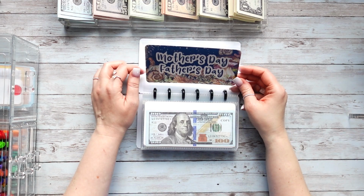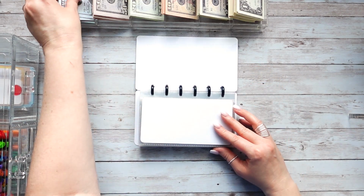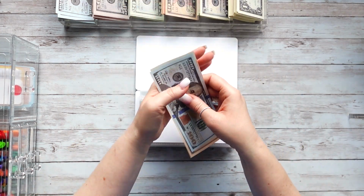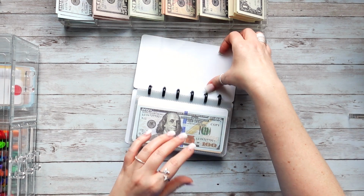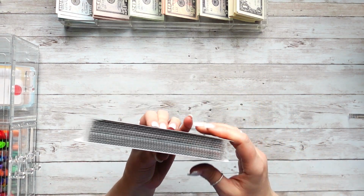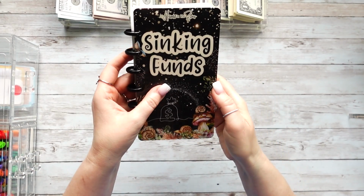All right, so our last sinking fund is Mother's Day and Father's Day, and this currently has $115 in this fund. All right, so that is the last envelope. That is all 18 sinking funds. So yeah, it is even thicker. It is so thick. But I think this binder can handle it.